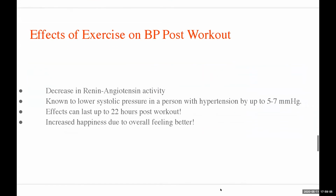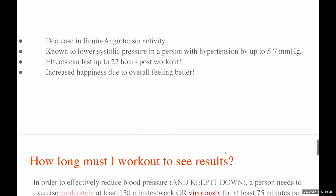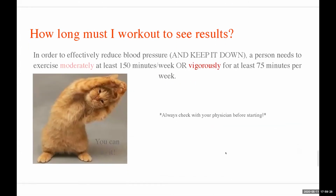The effects of exercise on blood pressure post-workout: a decrease in renin-angiotensin activity. It's known to lower systolic pressure in a person with hypertension by up to 5 to 7 millimeters of mercury. The effects can last up to 22 hours post-workout, and there is increased happiness due to overall feeling better. So that's always good.